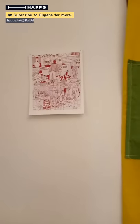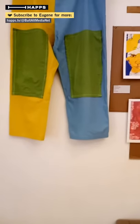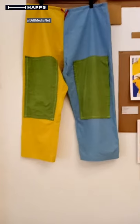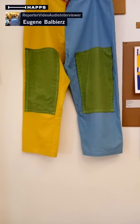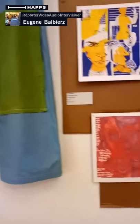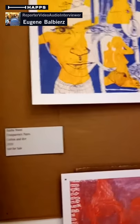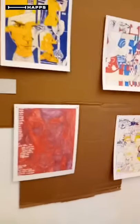And here's some clothing. Small prints. There's no name. Here's some coming up. Here's some clothing with some big pockets. Multiple colors. Three colors. Pantaloons with big pockets. And this is Rusha Moon transparency pants. Rusha has the pants. Cotton and dye.